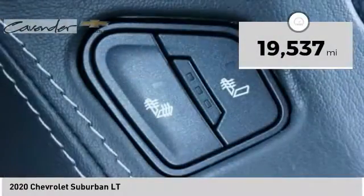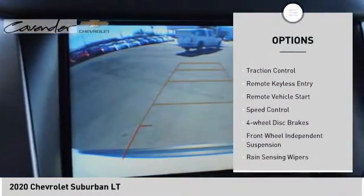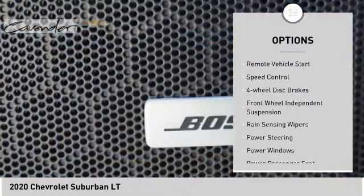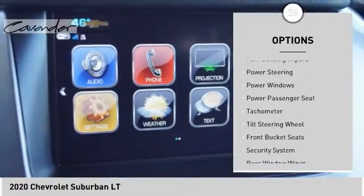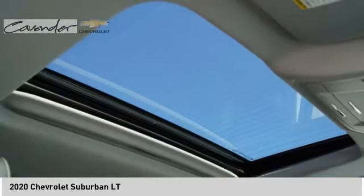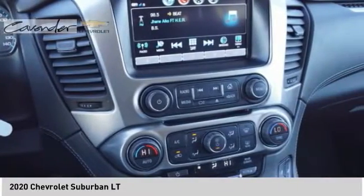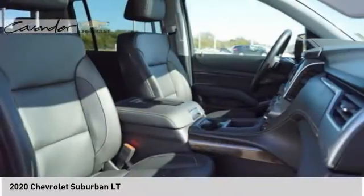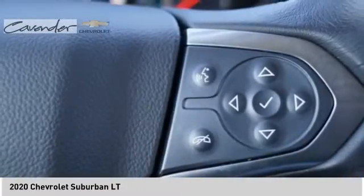Here are some of this vehicle's great options: electronic stability control, power liftgate, brake assist, traction control, remote keyless entry, remote vehicle start, speed control, four-wheel disc brakes, front-wheel independent suspension, rain-sensing wipers. Take this vehicle for a spin and see why so many shoppers are now proud owners.